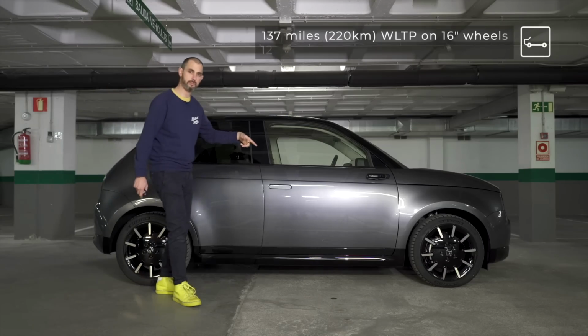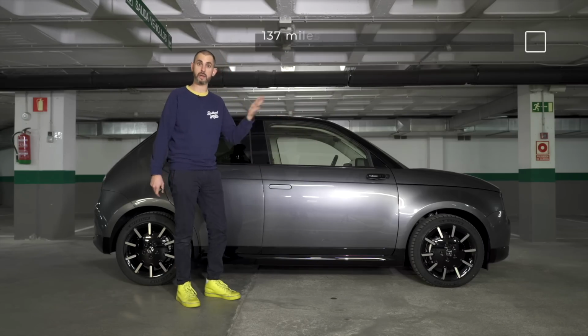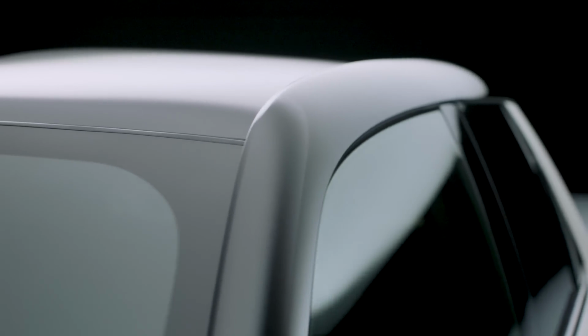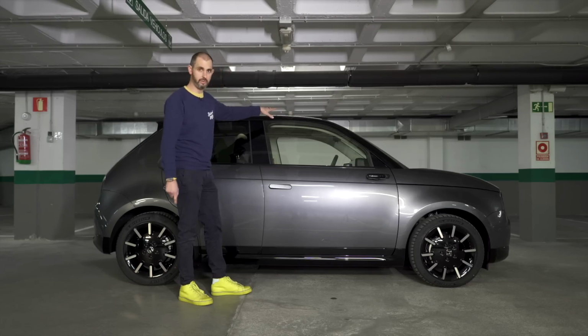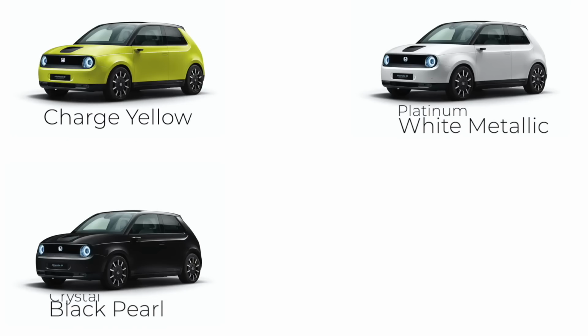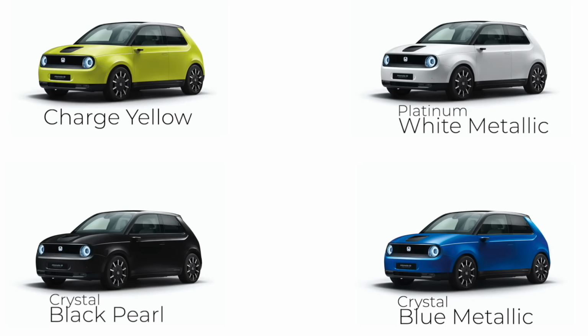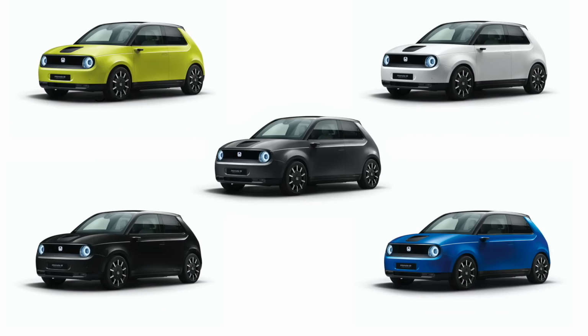This is the advanced model, which has the 17-inch wheels, which look like gas hobs on an oven. I really like those. You can order it with 16s, and that gives you extra range. Panoramic glass roof as standard. This is called modern steel metallic. All Honda Es are two-tone, whether you get it in platinum white, charge yellow, which is probably my favourite colour, crystal black, crystal blue metallic, or this. This is probably the most sensible, sinister colour for the Pikachu-faced Honda E.